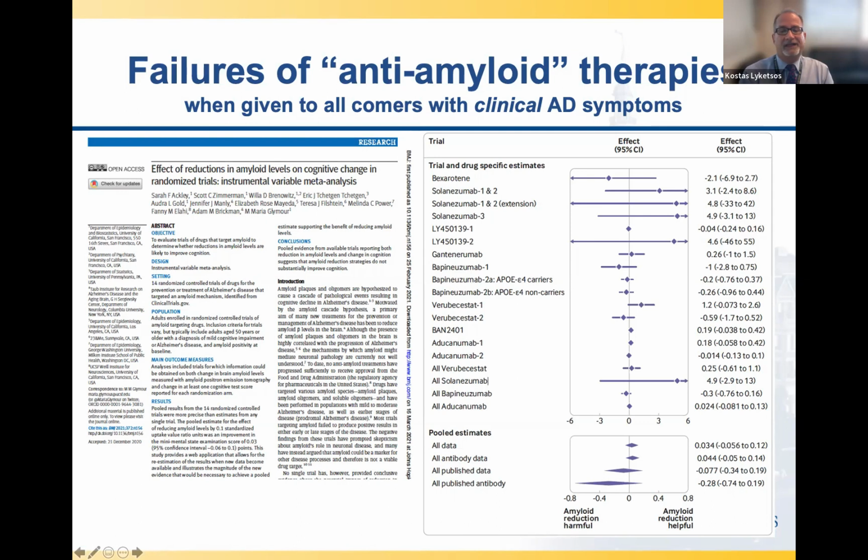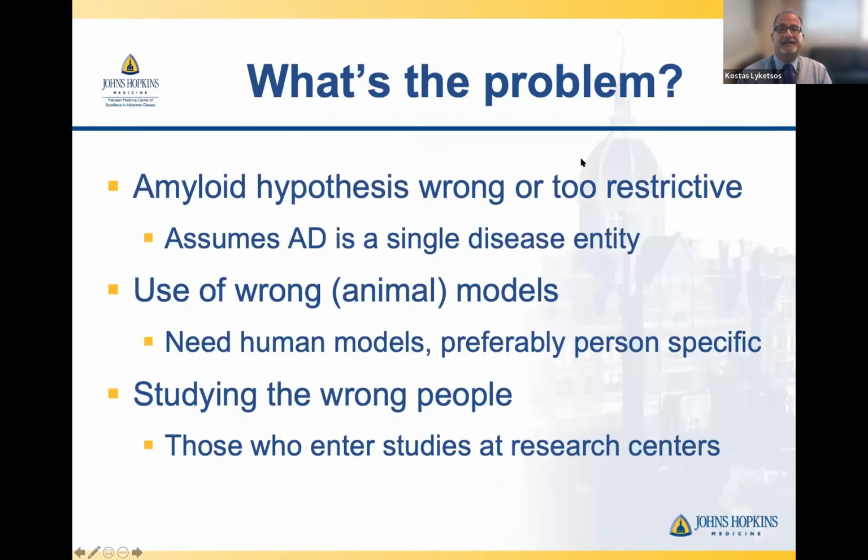Now, someone with a mini mental typically declines 3 to 4 points a year. So this is 1/100th of that in improvement, and it's really not statistically significant. So aducanumab and other drugs that clear amyloid produce a certain amount of amyloid reduction, but the amount of clinical benefit that's directly correlated with that amyloid reduction is either non-existent or negligible. So it's based on this evidence that I think the amyloid hypothesis has really not been terribly advantageous.